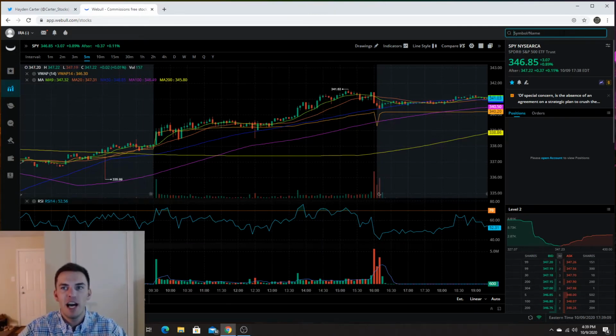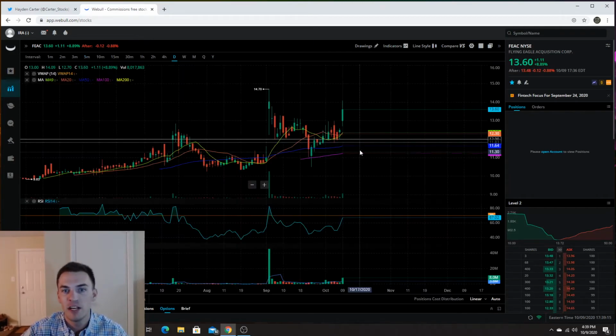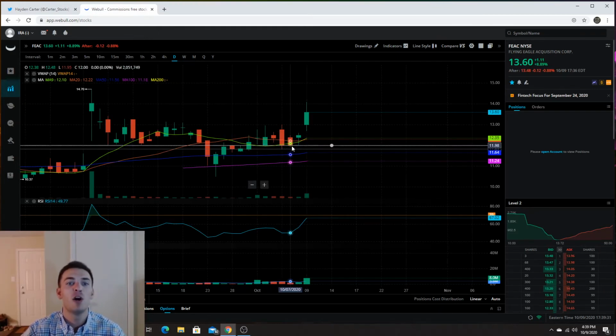Also on Wednesday, I posted a chart idea for Flying Eagle Acquisition Company. Like I said, SPACs have been very good to me lately. And if you look at this initial little top white line here, I noticed that it was lows around here and lots of tops through here and lows here. So basically on Wednesday, I just expected the low to hold.